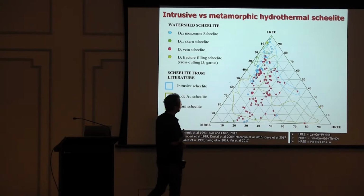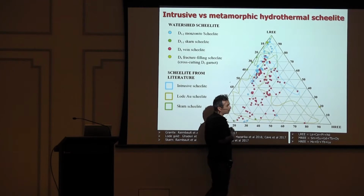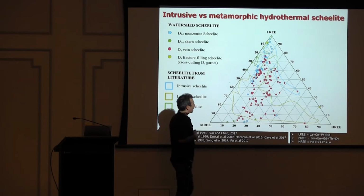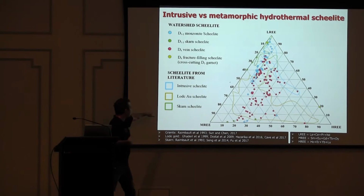With this, we can deduce that the scheelite from the monzonite are intrusive related scheelite, and the D4 scheelite from veins are related to metamorphic fluids, similar to the ones in lode gold scheelite.